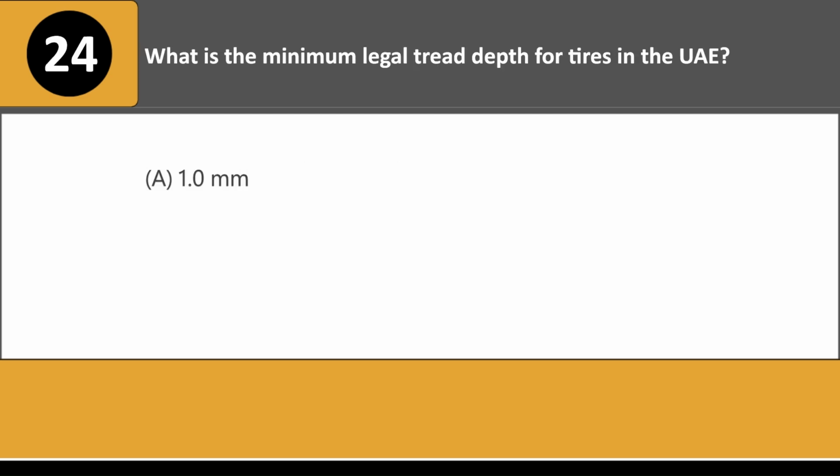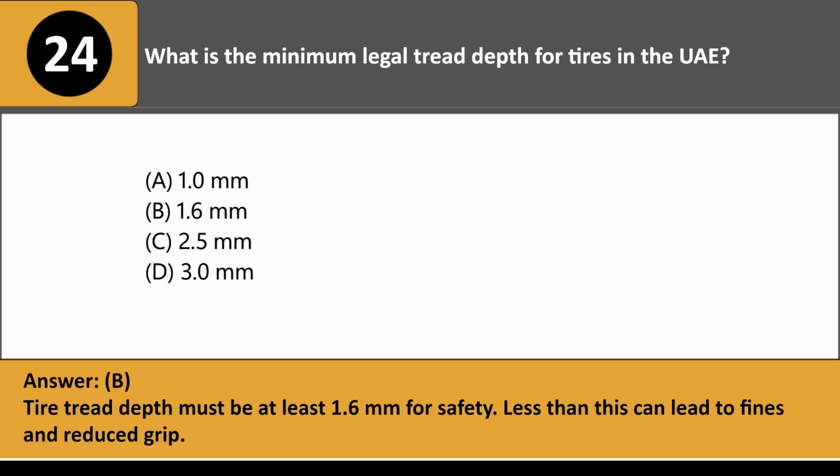What is the minimum legal tread depth for tires in the UAE? A. 1.0 millimeters. B. 1.6 millimeters. C. 2.5 millimeters. D. 3.0 millimeters. Answer: B. Tire tread depth must be at least 1.6 millimeters for safety. Less than this can lead to fines and reduced grip.